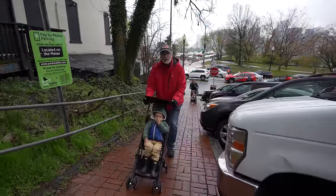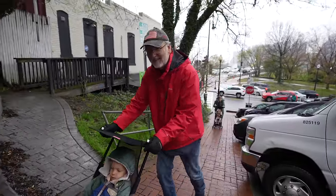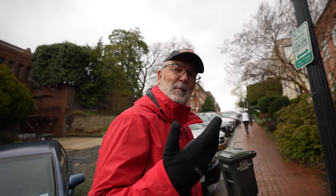All right, we're starting our second day in D.C. in Georgetown. It's not a nice day. We're gonna make the most of it. Putting Pops to work right now, pushing the child up the incline. How is it the guy with the camera just walks around? Everybody else gotta do the work. What's that about? When Pops starts editing videos, he can be the one shooting.